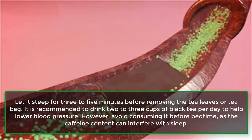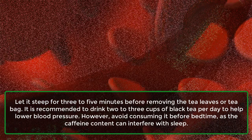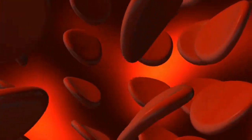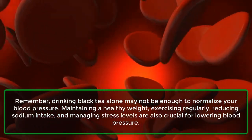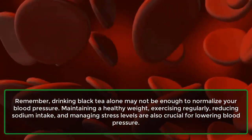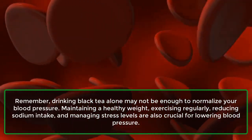It is recommended to drink 2 to 3 cups of black tea per day to help lower blood pressure. However, avoid consuming it before bedtime, as the caffeine content can interfere with sleep. Remember, drinking black tea alone may not be enough to normalize your blood pressure. Maintaining a healthy weight, exercising regularly, reducing sodium intake, and managing stress levels are also crucial for lowering blood pressure.